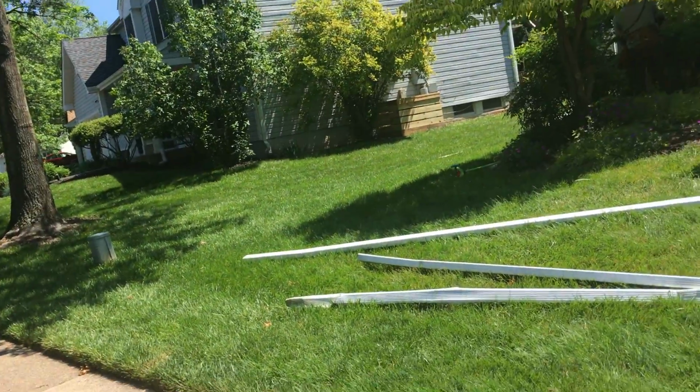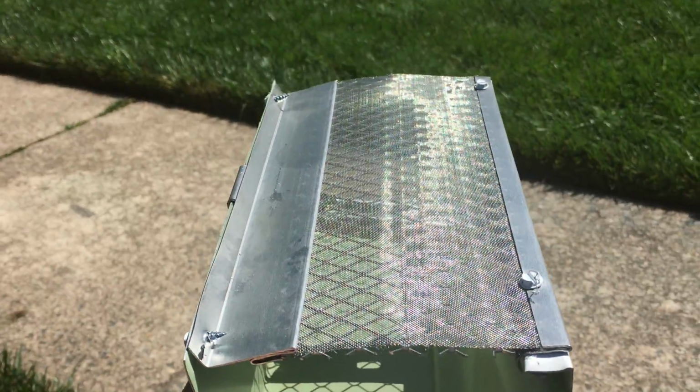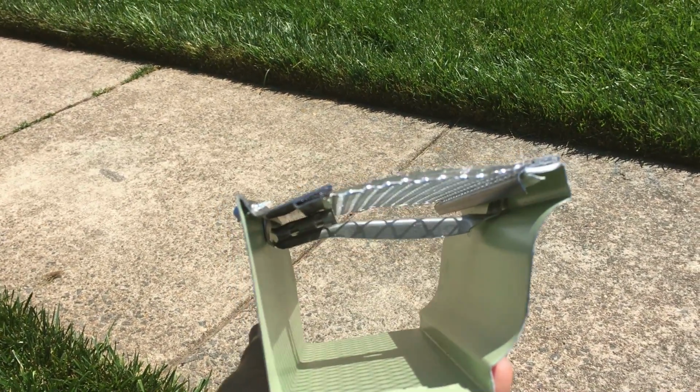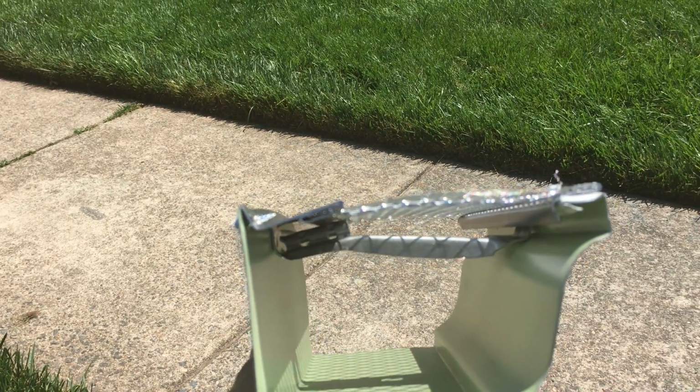Now, I'll show you the Rhino gutter guard. This is the gutter guard system made by Rhino, and you can see it's screwed into place. And the screws that are holding the gutter into place are automatically set in position up high.